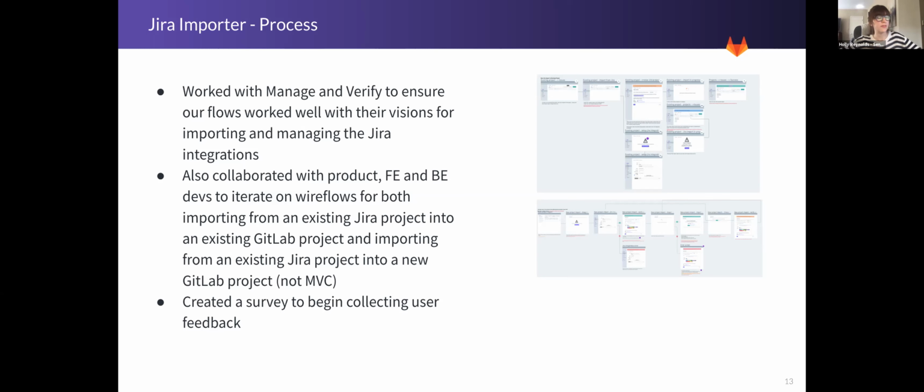Also collaborated frequently with my project manager and the FE and BE devs to iterate on those wire flows. So we actually got together synchronously and spent a couple of hours once or twice just sorting through all of the different possibilities and talking through the flows, talking through the technical possibilities as well. And it was some really good collaboration time. We also created a survey and have started collecting some user feedback so that we can understand what next steps need to be in terms of value to the user.